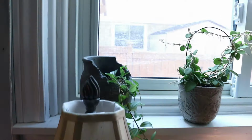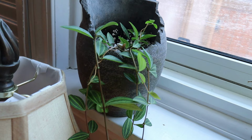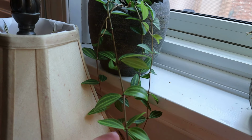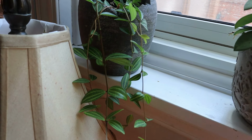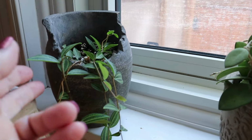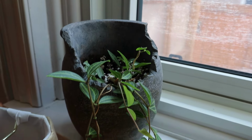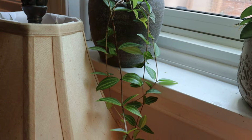Now we move to my window, and this here is a Peperomia Beetle. I had a couple of these. I actually gave them away in one of my giveaways, and I had just bought extra, so this is one here. I do have a few of them and I love this pot. It's really cute, so it just goes away.